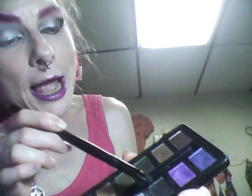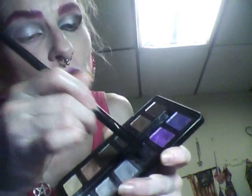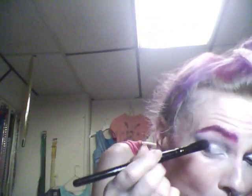Now, next thing we're going to do, I have an e.l.f. C brush, and I'm going to dip it into a color in this palette that looks like a flat black. It's actually a very, very dark gray. I'm going to get good coverage on both sides of the brush. I'm going to focus on the outer corner of my lid. My goodness. And I'm going to do the outer wing thing.